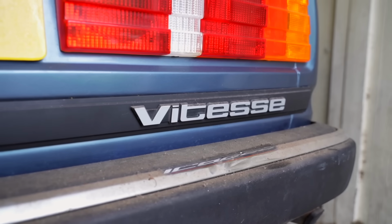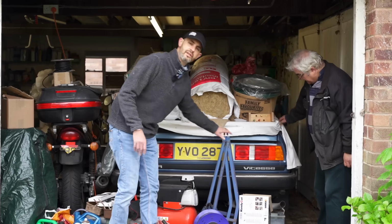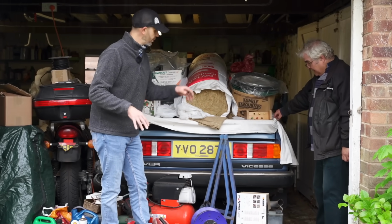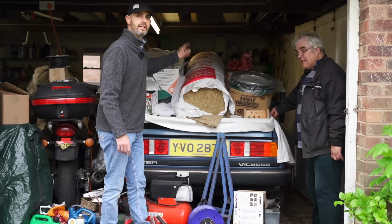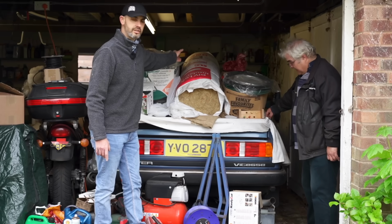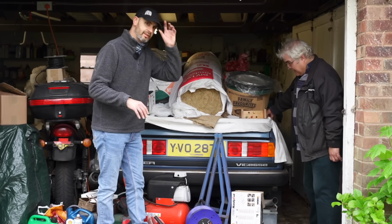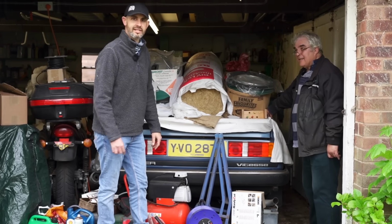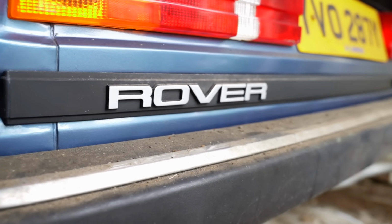So this is the all-important badge, really, because they made lots of SD1s, small engine ones, but the one to have really is the Vitesse, so 5-speed manual, the V8 fuel injection, and the twin plenum model is the one that they used for sort of touring car. Yeah, and people get really excited about it, including dogs. Now we're going to pull all this stuff out so we can actually see the car.